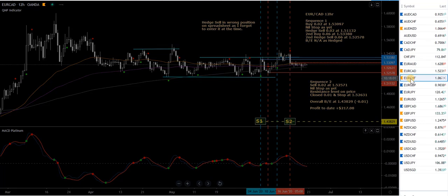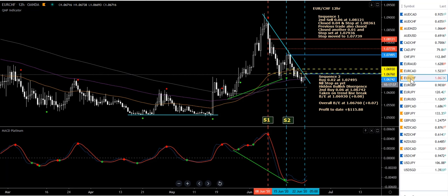Euro Swiss franc. Another one with multiple trades. Right, sequence one's this sell up here, which is going well. All I've done is move my stop down on that this morning, down to just above this high here. I've drawn this trend line in here. The buy was taken up here on sequence 2.